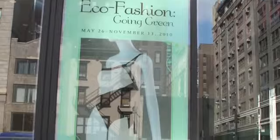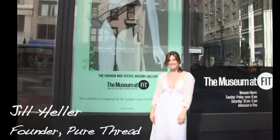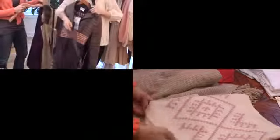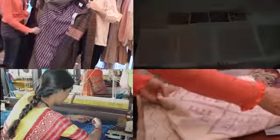I just wanted to look beneath the surface of beautiful clothes and try to understand more about where our clothes come from, how they are made, who are the people making our clothes, and how I can find more organic materials.